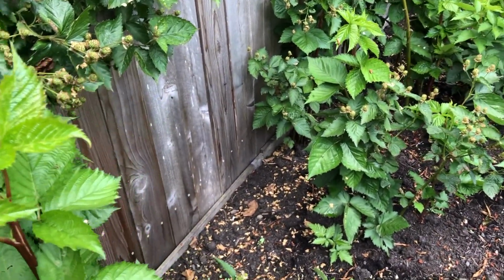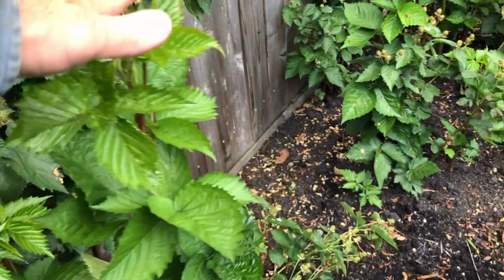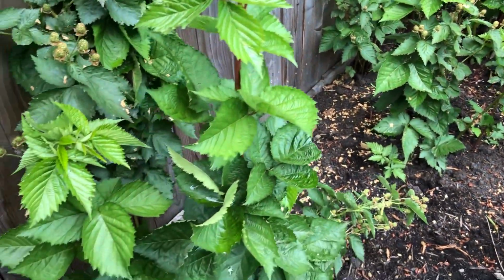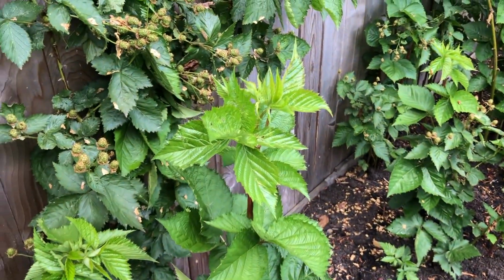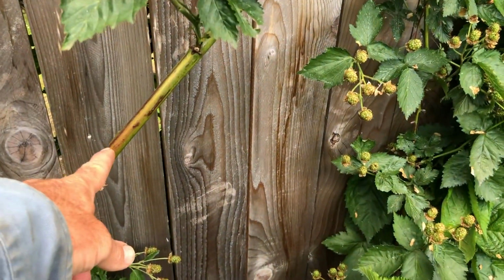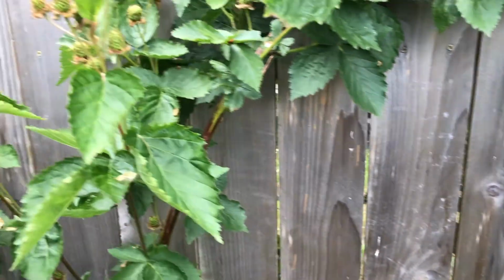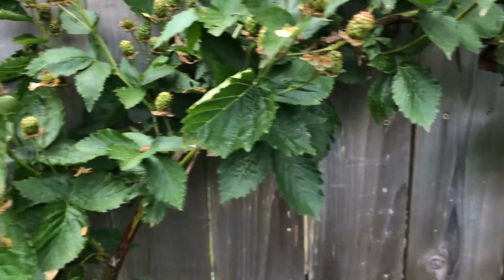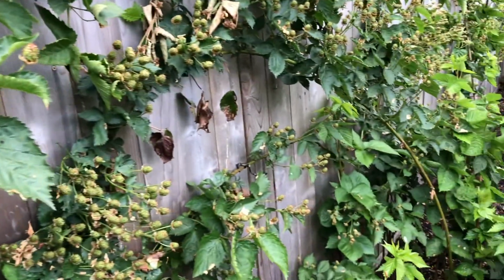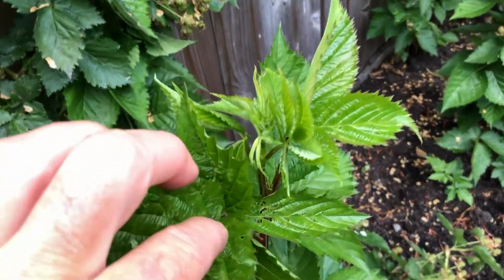This is the primocanes. This is all growth from this year, from the roots, but it won't flower, it won't produce any fruits until next year. Last year, this fruit cane looked like that, and when these are done fruiting this year, they'll just very slowly die, and then next winter I'll cut them down and attach these to the fence. Something's eating this, I have no idea what.